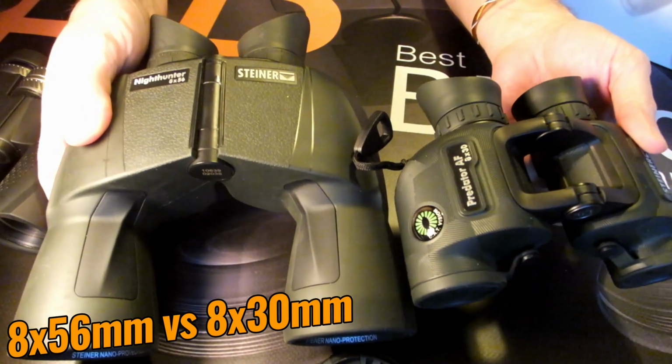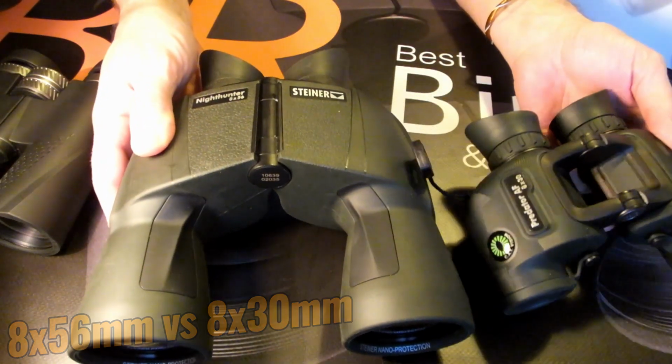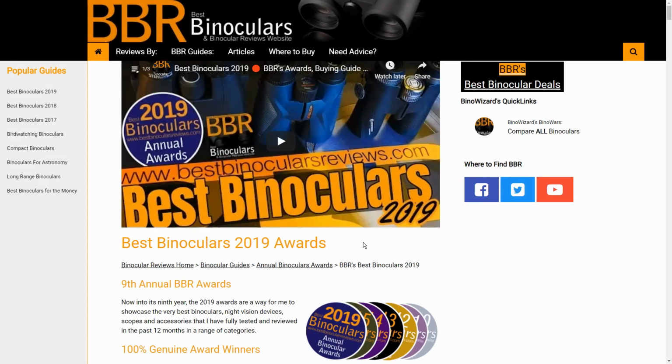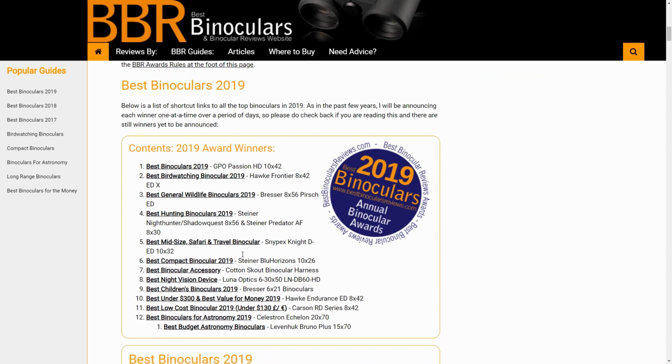As well as being lightweight, it is more compact, and thus much easier to carry about and use when the light conditions are good. So it is for these few highlighted reasons, as well as many others that you can read about in my full review, that I had no hesitation in awarding the best binoculars for hunting of 2019 to these Steiner 8x56 Shadowquest binoculars.